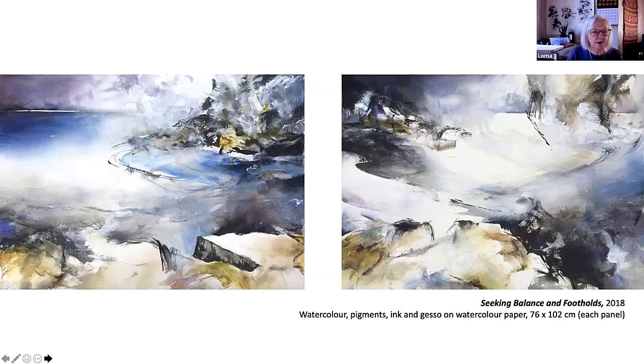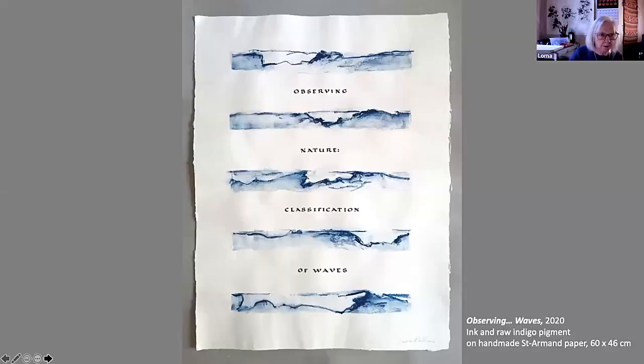And I've left, you know, these are big paintings. There's a lot of the black ink there. These ones don't have any text in them, but there is always that calligraphic movement, the gestural brush movement. And so you'll see much more calligraphic work in the artist books and also in this piece.